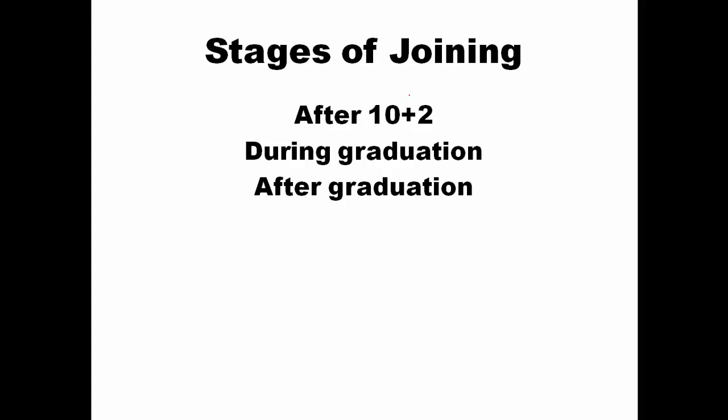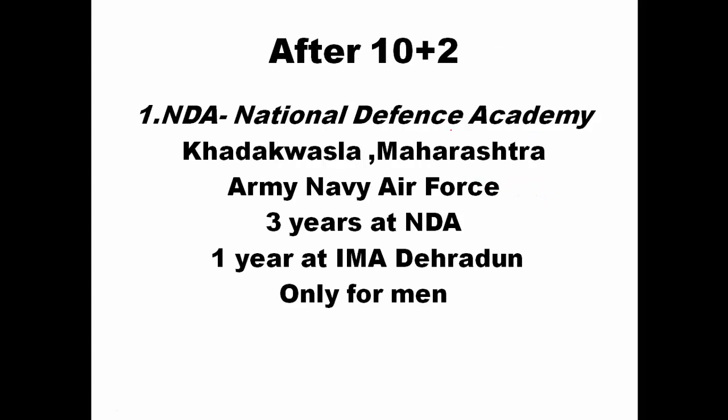Now let me begin with the various entry procedures for the Indian Army. There is a lot of confusion among students as to what percentage is required, which branches are required, or which subjects are required to join the Indian Army. I will try to clarify all the doubts as best as I can. So firstly, there are three stages at which you can join the army. Firstly, after your 12th, then during graduation, and lastly after you complete your graduation.